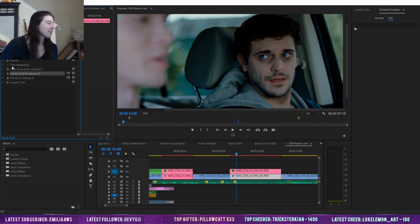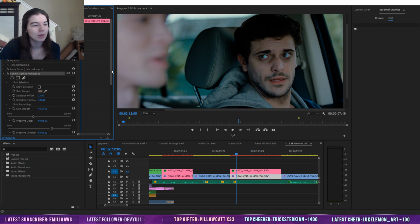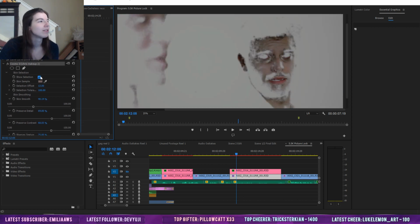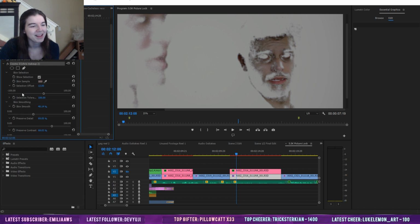Can I get these effects from me in everyday life? I will tell you, no, but everything on the internet is fake. So if you actually want to see a breakdown of this, you can see the skin selection. Hopefully this isn't too horrifying. Okay, it's a little horrifying. But this is how you actually select the skin. You can select what part of the skin you're adjusting.